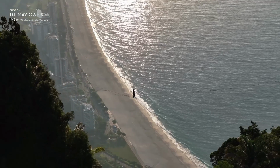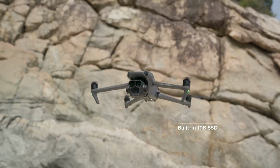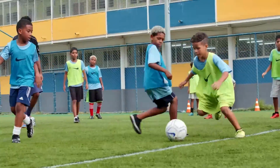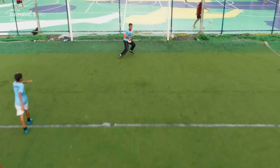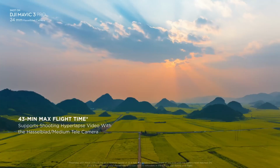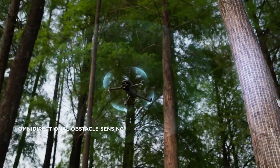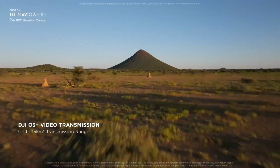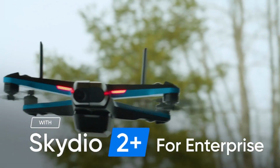The Mavic 3 Pro also includes intelligent flight modes such as Master Shots and Focus Track, which make it easy to capture dynamic, cinematic footage without needing advanced flying skill. For anyone serious about aerial photography or videography, the DJI Mavic 3 Pro is the top choice for 2024. Its combination of camera quality, flight time, and intelligent features makes it the best all-around drone for both beginners and professionals. And there you have it, the top 5 consumer drones of 2024.